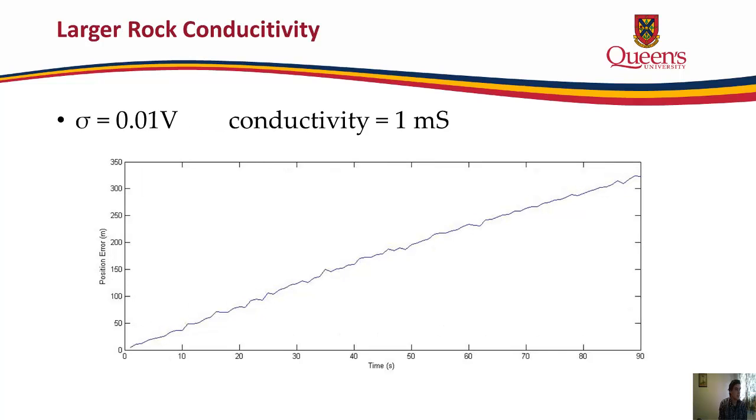Similarly, lowering the noise again to the level it was when we had better results, but raising the conductivity, you get a similar situation where the position error just keeps growing and growing and doesn't really show any sign of stopping. And so with these position errors, it's really useless for anything. You know, a few hundred meters of position error isn't telling you a whole lot about where a vehicle is.